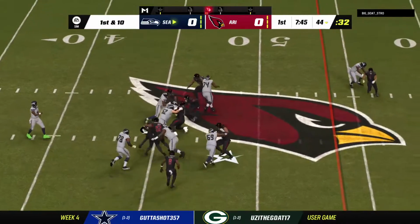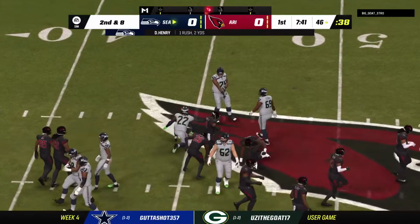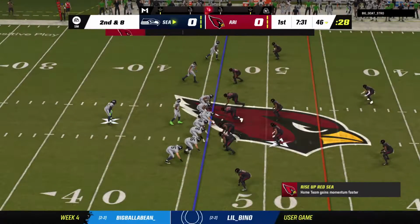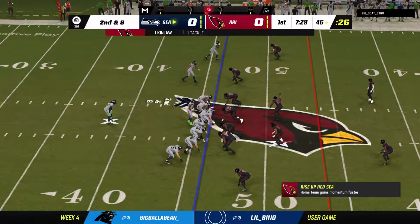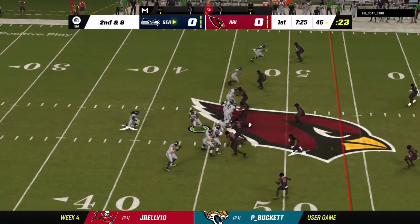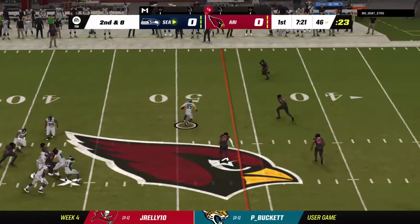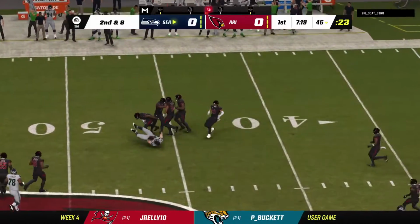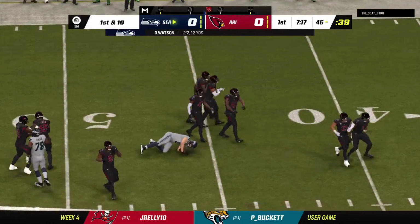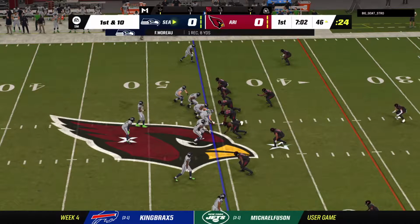Inside handoff, Henry. And he'll fight forward on the straight-ahead running for just a couple of yards. 2nd down. The last run good for 2. Here's 2nd and 8. Faking the give. Now Watson. Working the middle here. That's complete to Moreau, the tight end. And he'll be tackled on the other side of midfield at the 46-yard line.